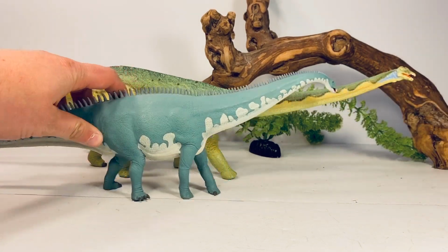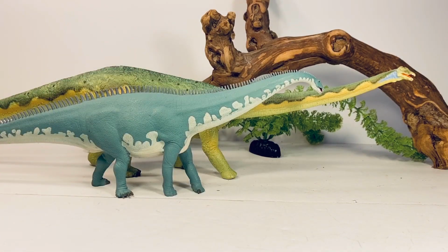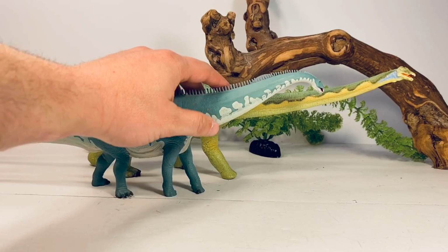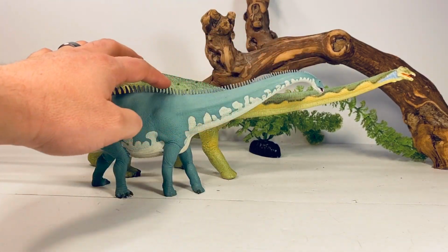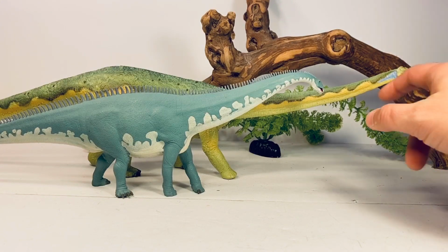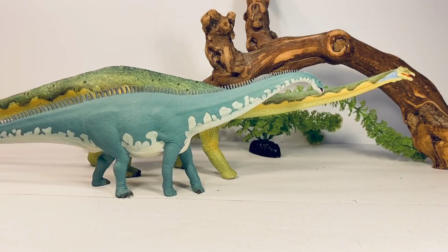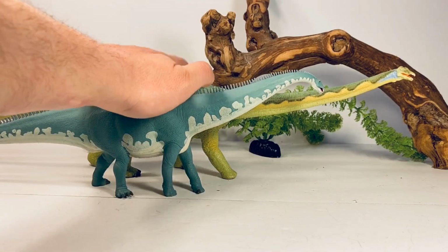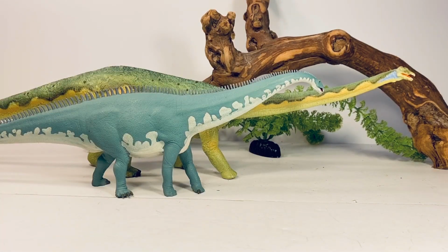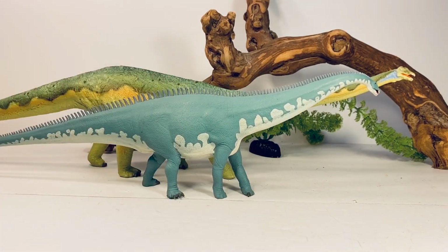So as you can see, the big difference between these two models is the base of the neck on this 2017 Diplodocus is much thicker, and this one actually has the spikes that go down the neck. There were some skin impressions found that were described, I think, in 1992, that there were these small little keratin-like spikes, similar to iguana spikes, found on skin impressions of Diplodocus. So it's very odd that this 2008 Diplodocus model did not have these spikes incorporated into it, but it's nice to see that this 2017 one does.